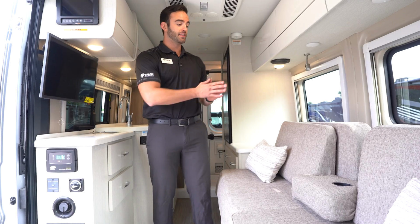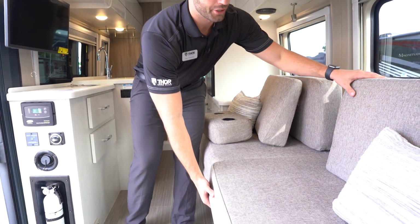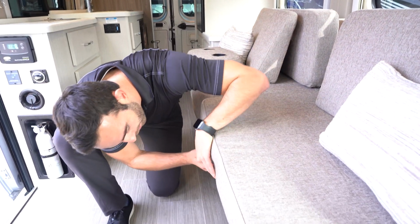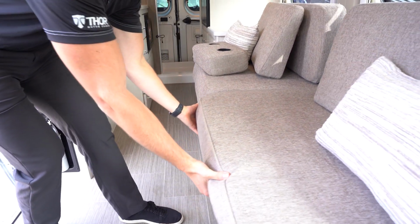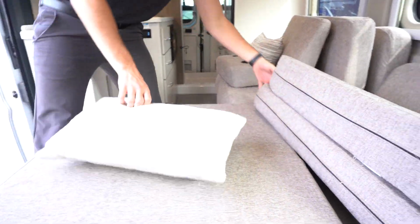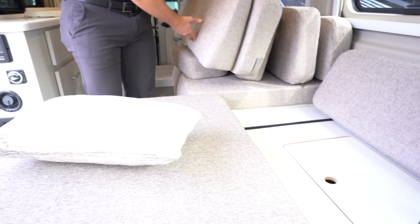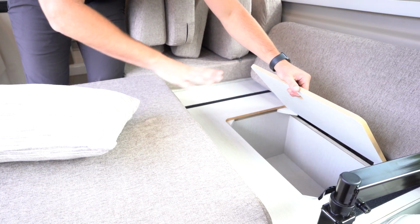What's really great about this sleeping area is once you expand it, you can actually expand it in sections. So just underneath here, you're going to unlock it using just this small little latch, and then you'll easily be able to just pull this whole system out. We also have a little storage cubby right underneath this front section. So just pop this open, and it's a great place to store any valuables.